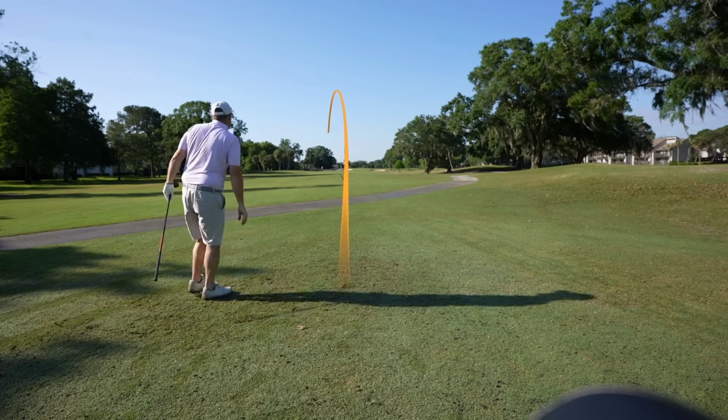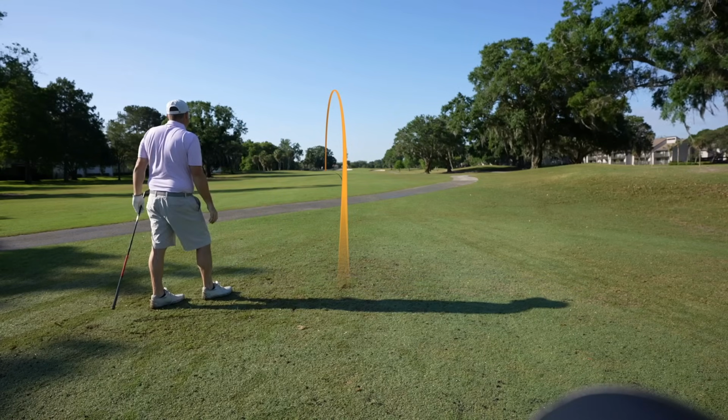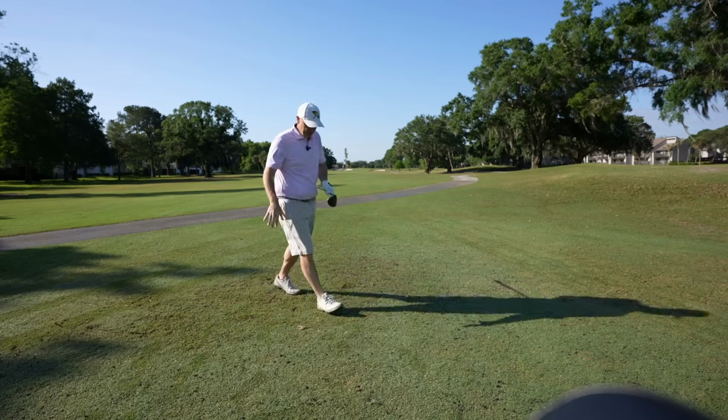Well, tugged it a bit. Like I said, it's pretty wide open up there though, so we should be just fine. While I don't want to surrender a bogey, I'll take a bogey here over a double bogey any day of the week. So I got to be smart about my shot here. Make sure we hit the green.